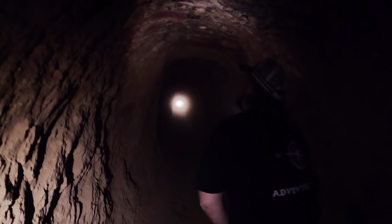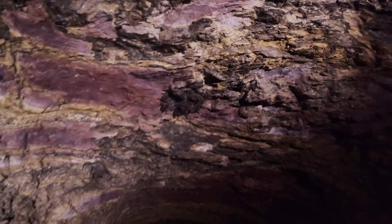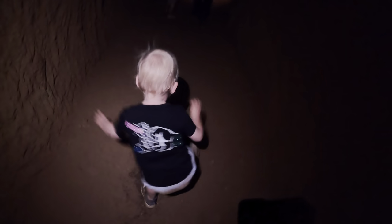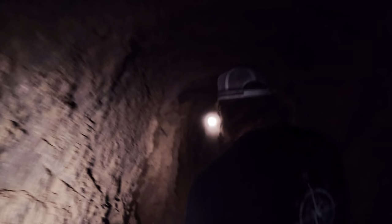Yeah, they're jumping. Look at the bat. Is that a little bat? It's moving. Oh, what did you see? Look at this, it's all different again. You can see where they scratched. They were picking it. So they only got 3 kilos of gold out of here. That's pretty crazy, isn't it? It's a lot of effort.